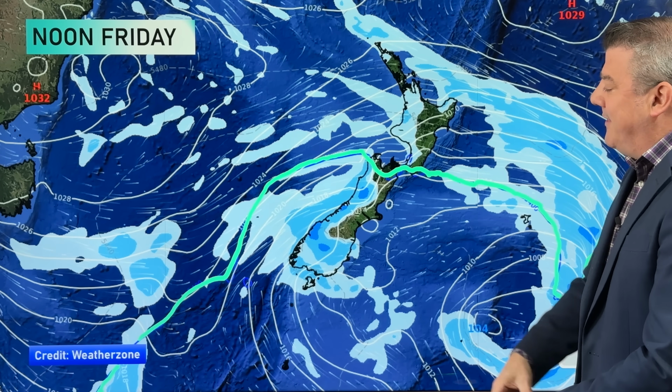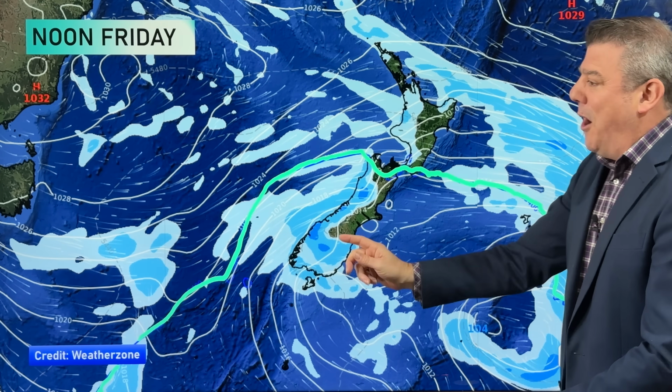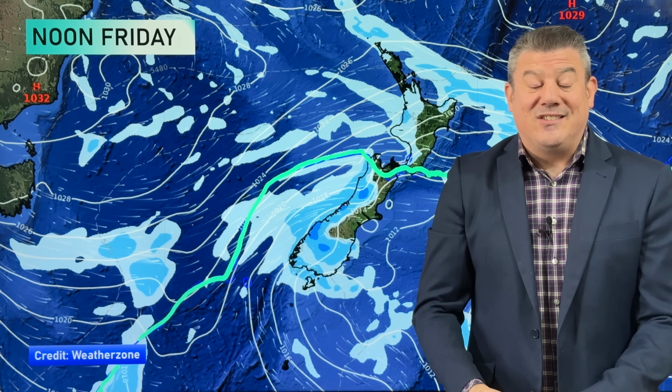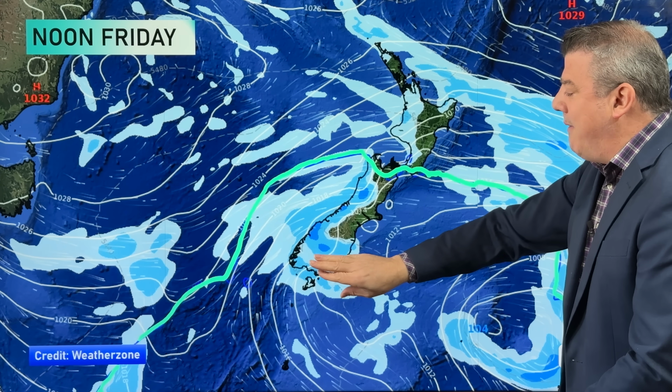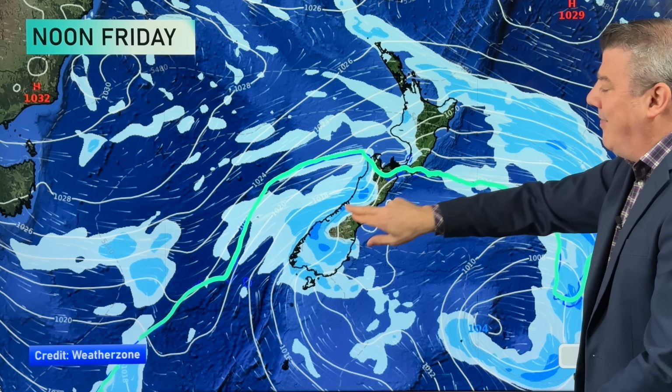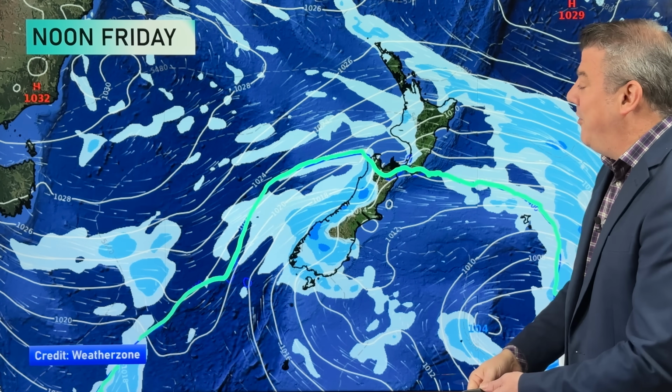By noon Friday, the South Island is under the polar airflow, so still cold for you. As we go into Matariki, you'll be feeling that southerly wind. So cold weather, especially around Southland and Otago and the west coast. Not so great for stargazing with that setup.